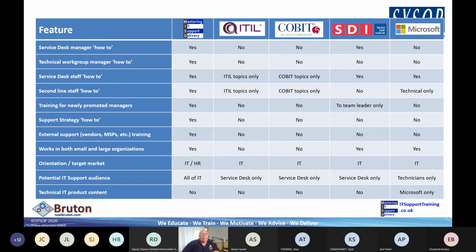The technical workgroup manager how to, the chap who runs the second line workgroups, yes, that's well represented. That's what OMC is all about, the course that we're about to talk about specifically later. That's not covered in ITIL because they're about processes. Same with COBIT. It's not covered in SDI either, because, of course, they are the Service Desk Institute, and it's not covered in Microsoft. Service Desk staff how to.